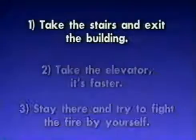You say what is the best thing to do from a safety standpoint. You would say number 1, take the stairs and exit the building. Try it once more.